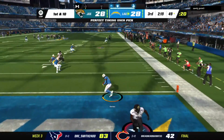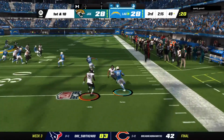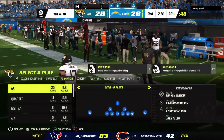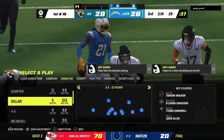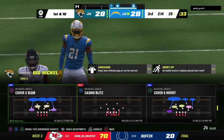And it's intercepted at the goal line. And the Chargers will take over here just shy of the 30. Gosh, you add up last week and this week now. That's 9 interceptions in this 2-game stretch, and we're not done here.